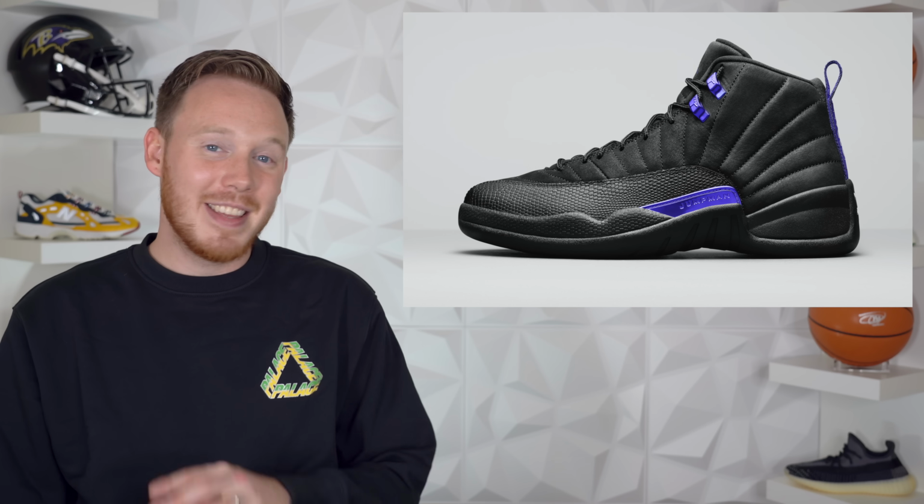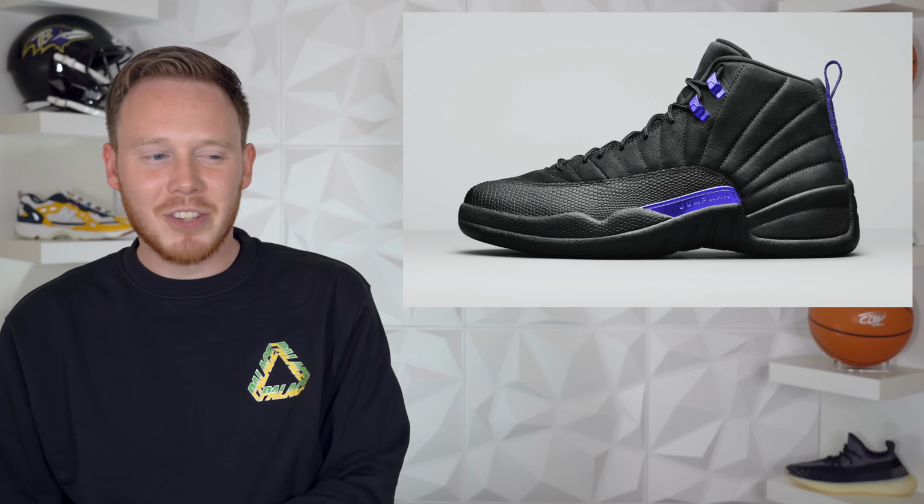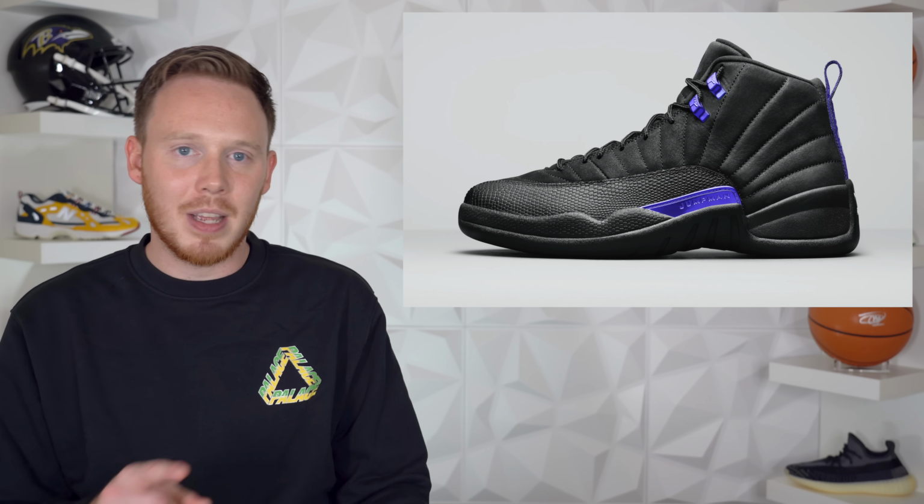But now, finally rounding off the first half of the month on October 17th, we've got the Air Jordan 12 Concorde. This Air Jordan 12 comes in pretty much all black, accented by Concorde purple. And it actually reminds me a lot of the Master 12s, except replacing the gold with purple.